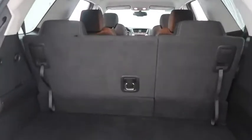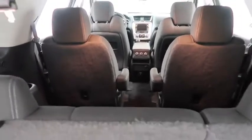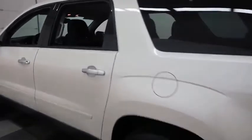The third row seating folds into a 60-40 split. The second row seating does fold down as well, so that will give you tons of extra space when needed. And the reason that I'm showing you this GMC today is because I would like for you to see all angles of this before you schedule your test drive or before we ship this out to you.